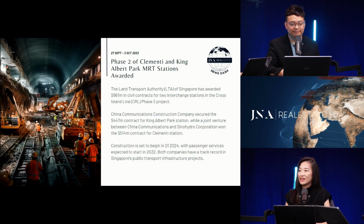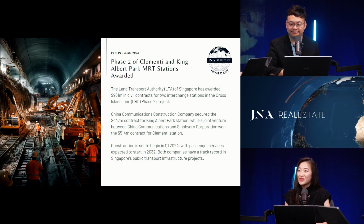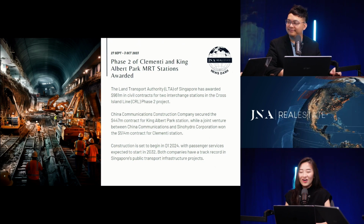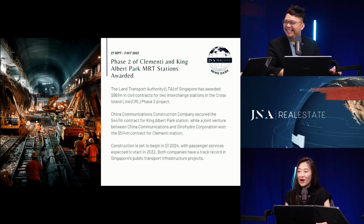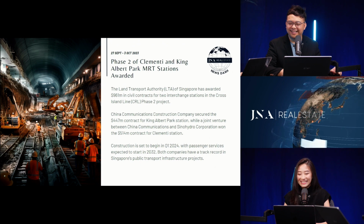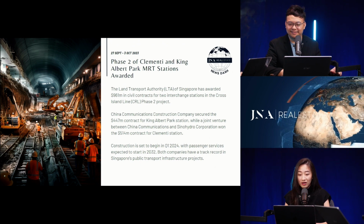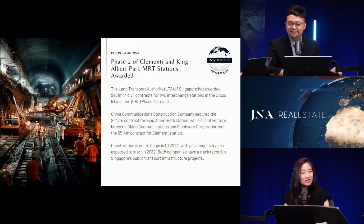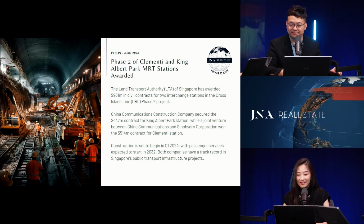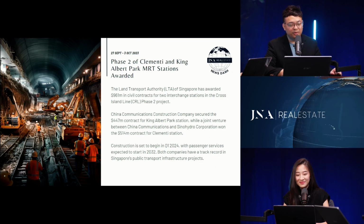So next up, we have phase 2 of Clementi and King Albert Park MRT station, which is part of the Cross Island Line project. So for those of you wondering how much your MRT station is costing, it's about 450 million per MRT station. Minimum. Yeah. So let's see. King Albert Park MRT station is awarded to China Communications Construction Company. Yep. And what about Clementi MRT station? So that goes to Sino Hydro Corporation Limited.